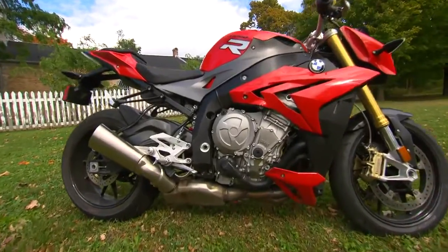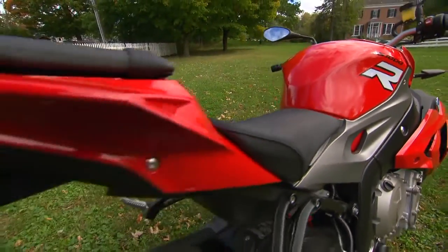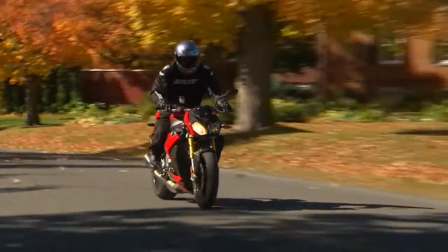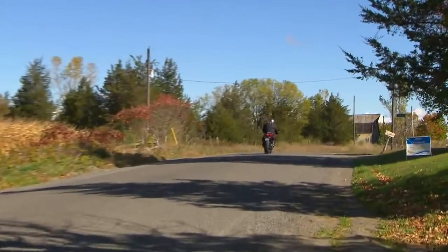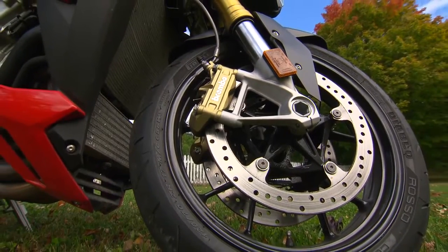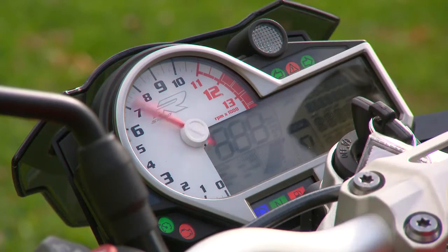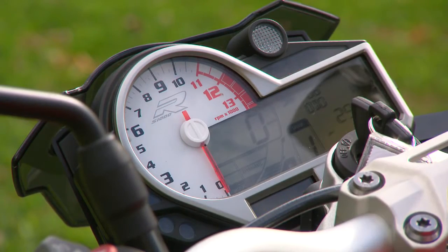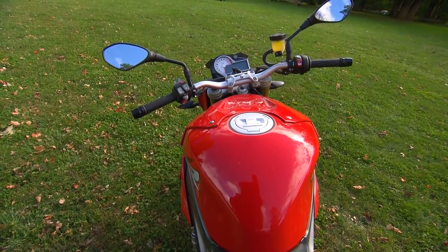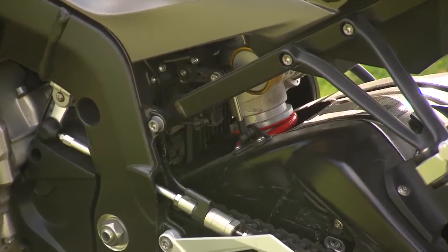Sure, there's fewer ponies under the fairing than the RR, a claimed 160 in all, and yes, the weight is there, it's 3 kilos more than an RR. But what really impresses here is the usable power delivery and the electronic goodies. Yes, it comes with the now de rigueur ABS braking and accompanying ASC automatic stability control, but you also get the combination knockout punch that comes with selectable on-the-fly DTC electronic power delivery modes, designed for both wet and dry conditions. And there's selectable DDC electronic suspension setup modes.